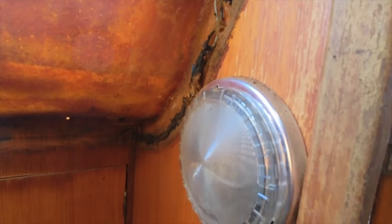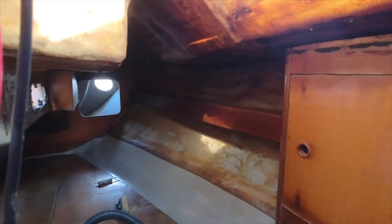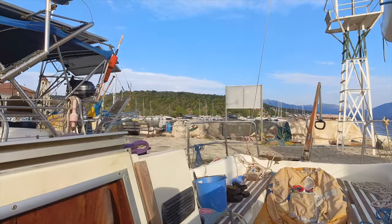So there's the wiring coming in. I'm thinking if I can run it along here and then maybe put some lights up underneath here, above the shelf, or maybe do what I've done in the front cabin and put it just underneath the shelf and have a couple of strip lights, something like that. So you can hear the torch.